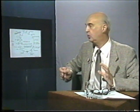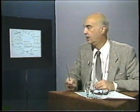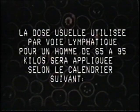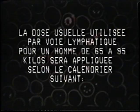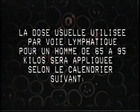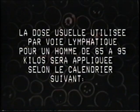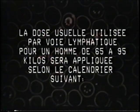as intruders to be rejected. For a person weighing between 65 and 95 kilos, the following dosage shall be administered through the lymphatic system.